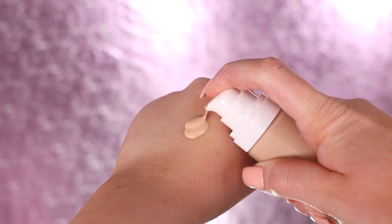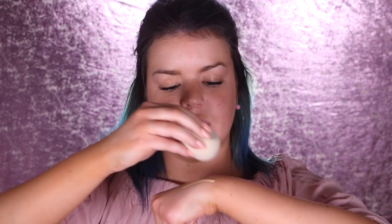Okay, so it says to shake the foundation well, so I'm just gonna go ahead and do that. So I'm just gonna pump some of the foundation onto the back of my hand, and that looks like it's gonna be an okay color, which is exciting. And as you can see, it's quite runny. It's starting to run down the back of my hand, but it's not super watery. It's a little bit, but not a lot. So I'm just gonna take some of the foundation, and I'm just gonna use the sponge to start applying it to my skin.